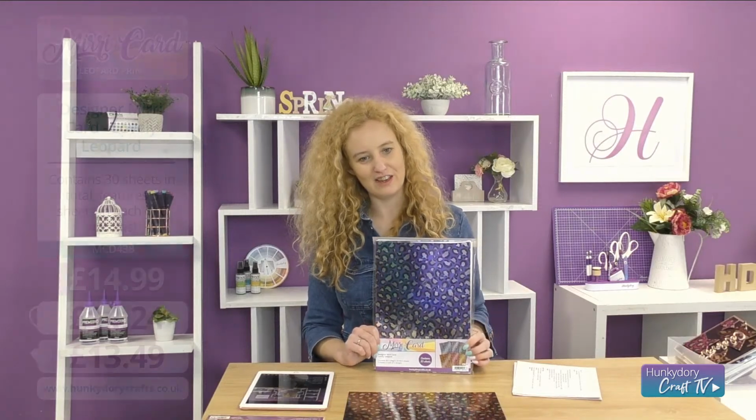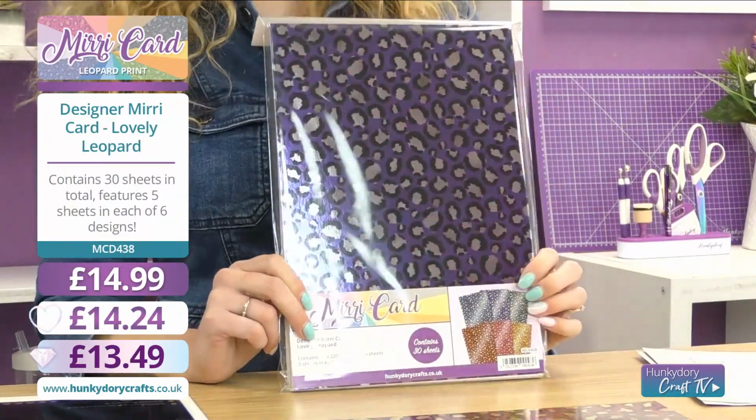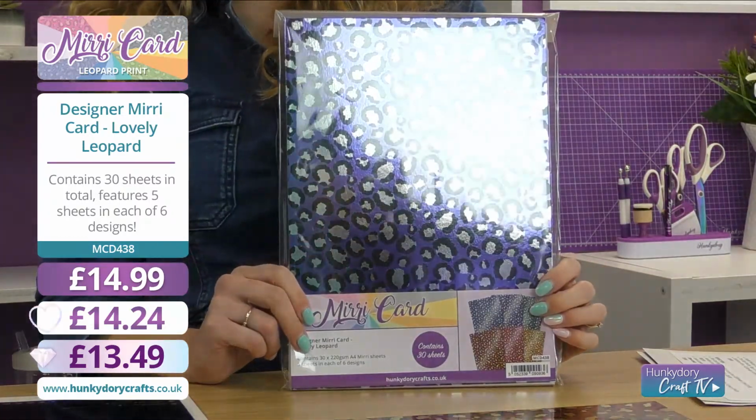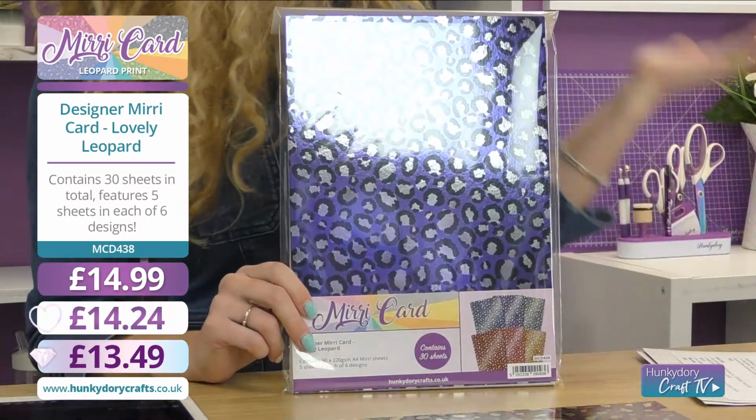So this is our main launch today, our beautiful, lovely leopard print collection. Here it is. Designer Mirri card. I love that we started calling things designer. It makes it feel posher. It does, doesn't it? It's because it is posh.